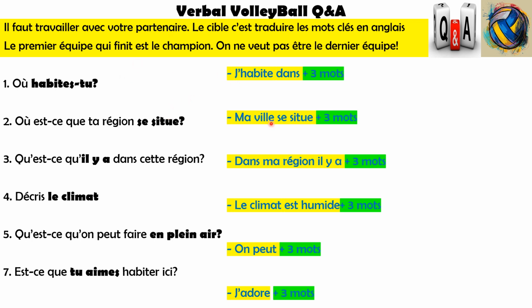Easy, mais il faut inventer la fin d'une phrase ici. Par exemple, où habites-tu? J'habite dans une ville qui s'appelle Sutton. Où est-ce que ta région se situe? Ma ville se situe dans le sud de l'Angleterre. Voilà, je veux 3 mots minimum aujourd'hui. Mettez-moi sur pause. Bon courage.